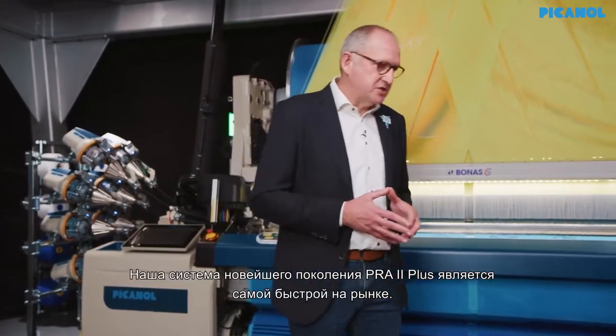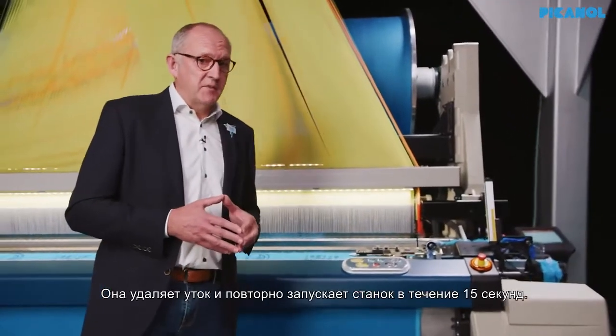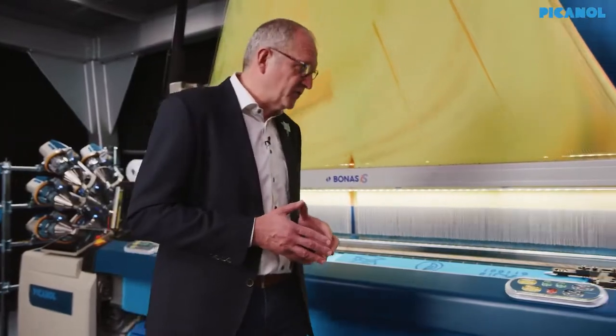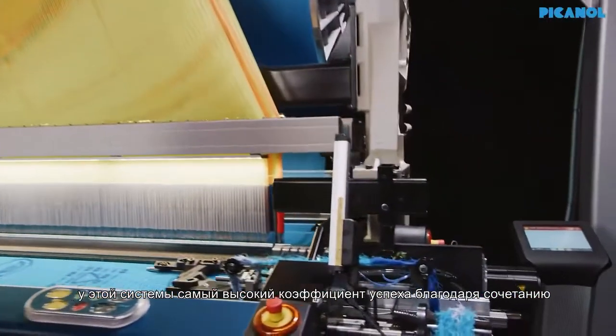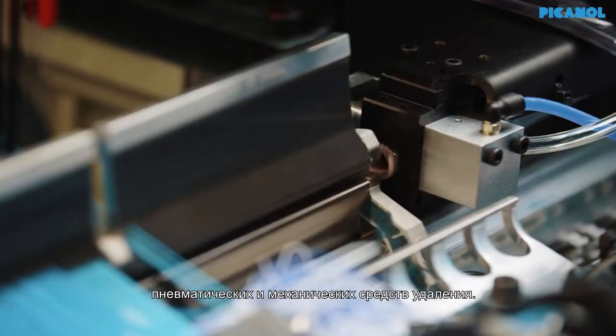Our newest generation, PRA2+, is the fastest in the market. It removes a pick and restarts the machine within 15 seconds. Moreover, it's also the one with the highest success rate due to a combination of pneumatical and mechanical removal.